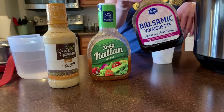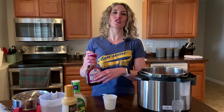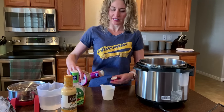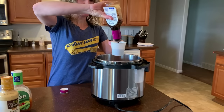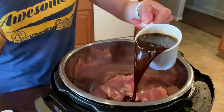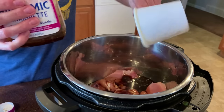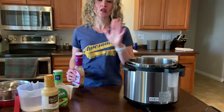Today I'm gonna use this balsamic vinaigrette. Any type of thin salad dressing should work, but don't use anything creamy like ranch, that would burn. Something thinner that's not cream-based should work. So I'm gonna just do a cup of that. I'm gonna pour it over the chicken, and it serves as a marinade and a sauce at the same time. Now you can put the lid on and cook straight away.